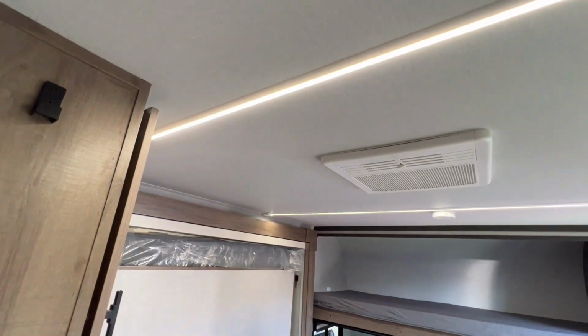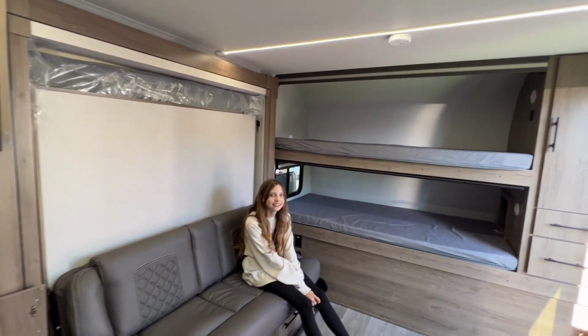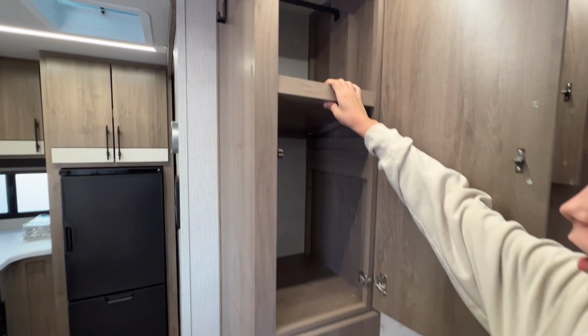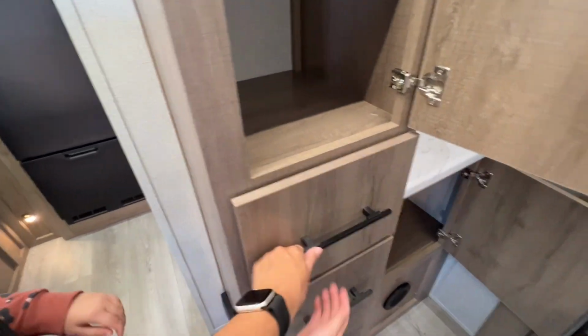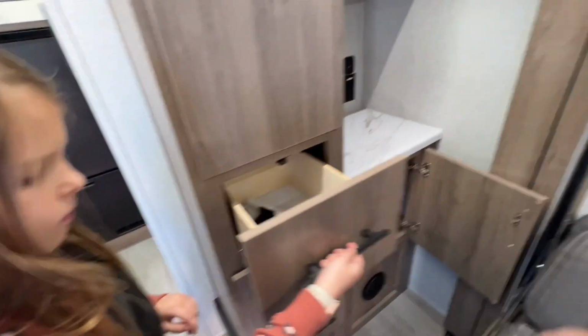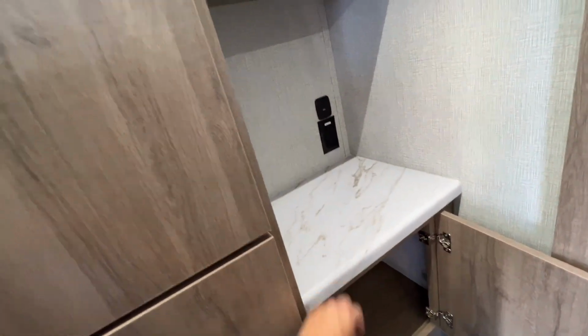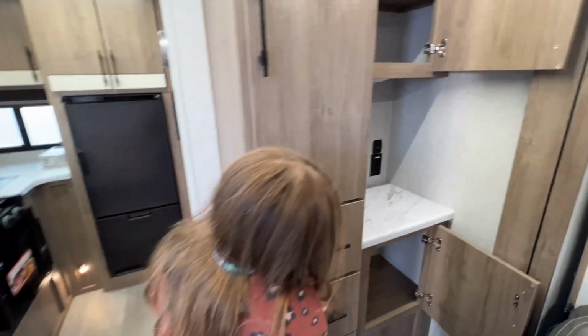So on those nights when you don't really want bright lights, you have the ability to dim it. Another closet. Yep. Removable shelf. I like how they do that removable shelf. Lots of drawer space right there. And I don't know what you would call this, like a little bar top or something, but very cool.